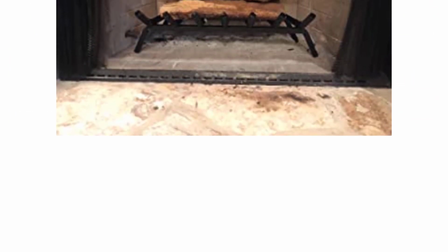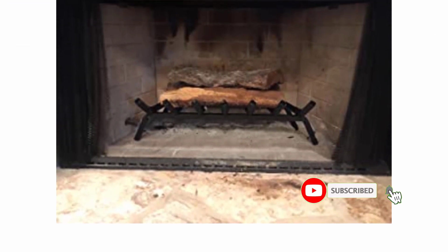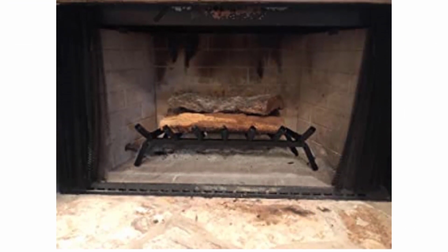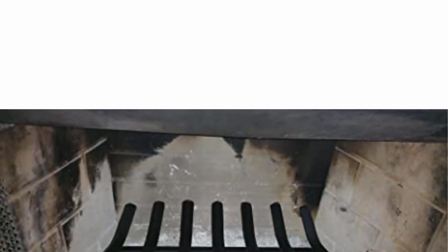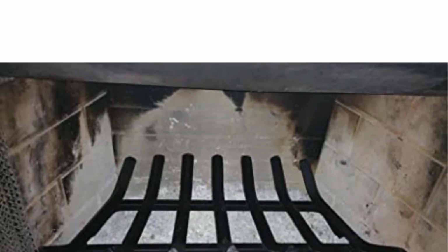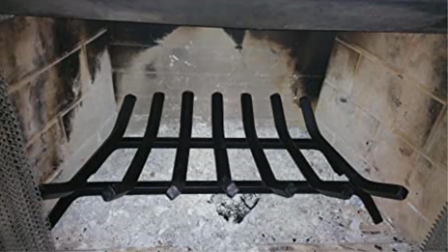The 30-inch lifetime steel grate is crafted from thick 3/4 inch solid steel rods. This grate will lift the firewood off the chimney floor, allowing air to better circulate while providing a more robust fire. This heavy-duty grate is guaranteed to last you for years and is backed by a lifetime warranty.